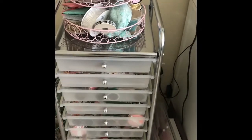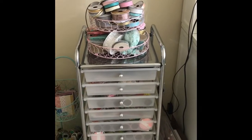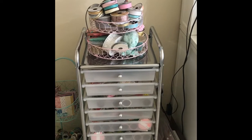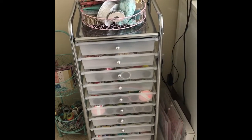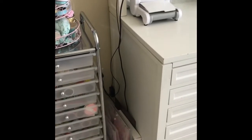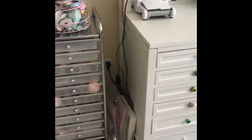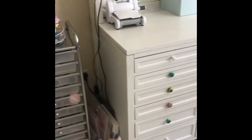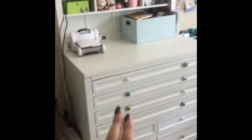But these are all my Maggie Holmes collections. Well, all of them except for Sunny Days, I believe, is in here. And the bottom actually just has miscellaneous Maggie Holmes stuff in it. And then I have a couple more paper collections. These two I want to use soon, so that's why they're stuck right there. And then I've got an open book Project Life card pack because it didn't fit in the drawers.